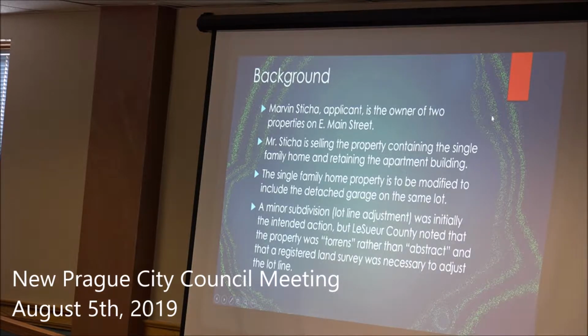Initially, we looked at just a minor subdivision, which is a lot line adjustment that would not normally come in front of the council. But Stewart County noted that the property was Torrens property, and therefore can, at that point, request or require that a registered land survey be filed to adjust that lot line because the property had been registered previously. So that is why we had to go the registered land survey review route with this particular lot line adjustment. The last time we reviewed an RLS was back in 2014. That was for the wine bar property when the city sold that to the wine bar at that time.